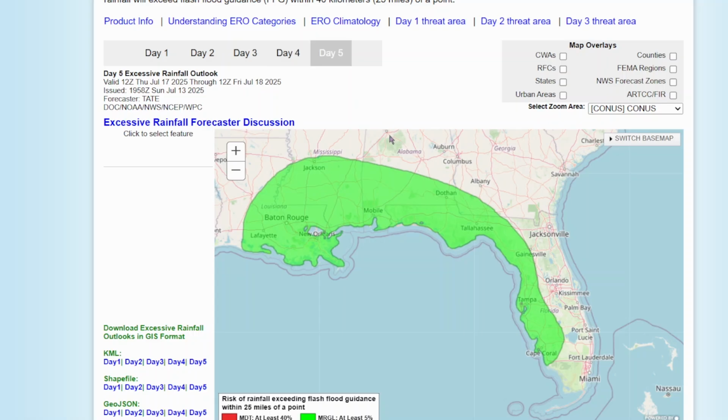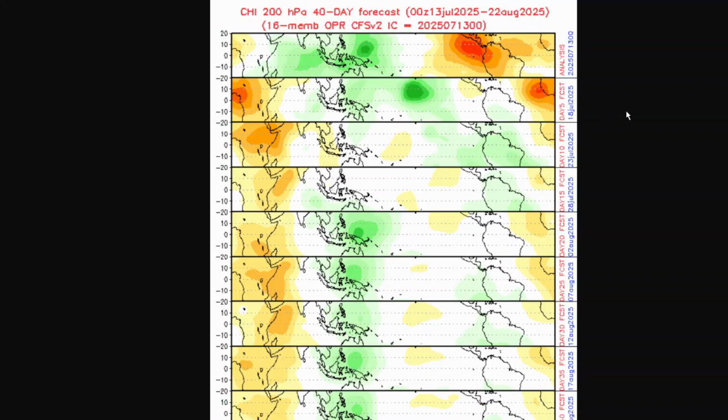And then the day 5 excessive rainfall outlook going into Thursday and Friday shows an even bigger marginal risk going from Louisiana up through Mississippi and Alabama and down into Florida. So definitely a big flooding event. You want to make sure you're paying attention to that if you're across this region, because this storm is going to bring a lot of rain, even if it's not an actual tropical cyclone. There are some favorable factors, but the MJO is not one of them.